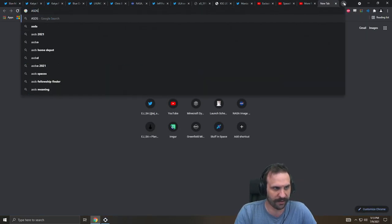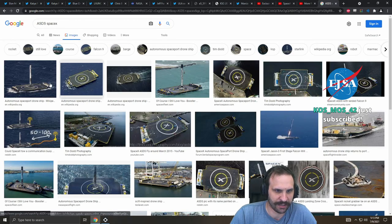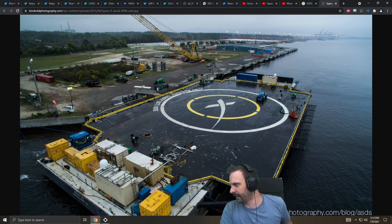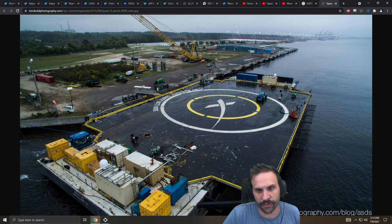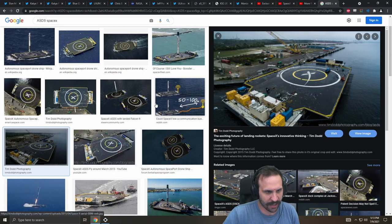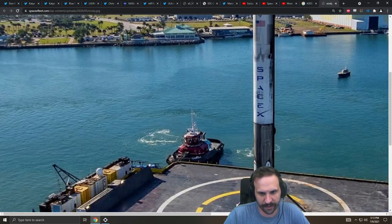Here, take a look. So the old ones very much look like a converted barge. This photo was taken by Tim Dodd, Everyday Astronaut. Tim Dodd Photography. That's what Just Read the Instructions and Of Course I Still Love You look like. You could really tell that it's a converted barge. All of the equipment on the barge is in Conexes, and the generators are just kind of sitting there. I mean, that's an older picture.